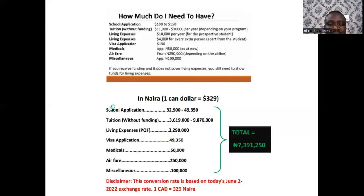So now, this is the naira equivalent. Okay, this is the naira equivalent. So when I sum up everything, it gave me 7.39 million. Let's just say 7.4 million naira. Okay, like I said, I use the official exchange rate as at now. And take note, for this tuition part, I use the lowest amount for my calculation. When I'm adding up all these expenses, I use the lowest. That is why I came about 7.391 to 7.4 million naira. So take note, I use the lowest.